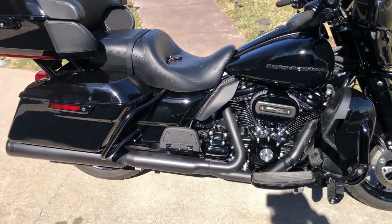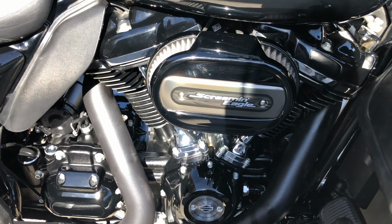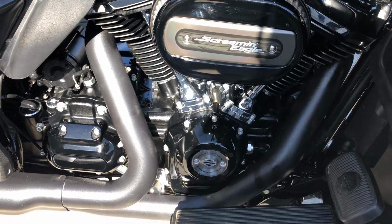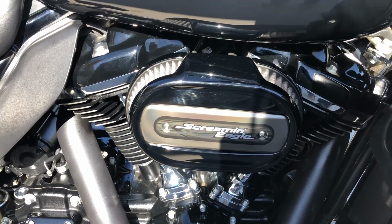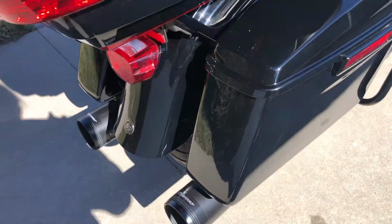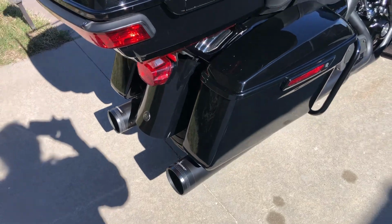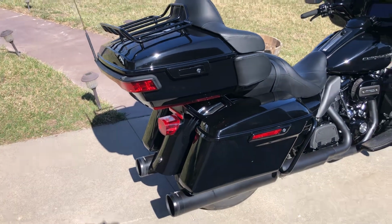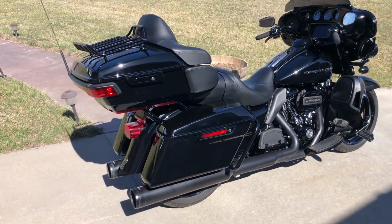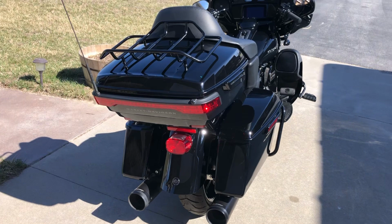This is just one incredible touring bike. It comes equipped with the 114 cubic inch Milwaukee 8 engine. This one here has the Stage 1 performance package, which includes the Screamin Eagle high flow air cleaner, 4-inch black Rinehart exhaust, and it has the Harley Davidson Pro Street tuner, which tells you that the bike has been dyno tuned and it just runs incredible. Putting a Stage 1 package on these bikes just really lights the 114 up.